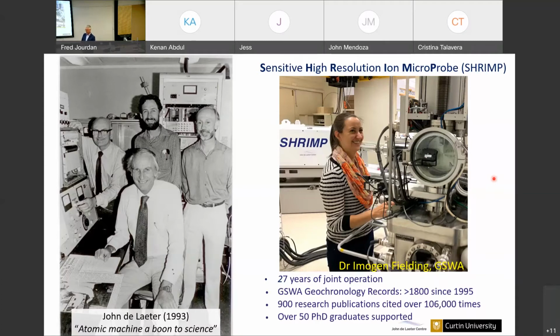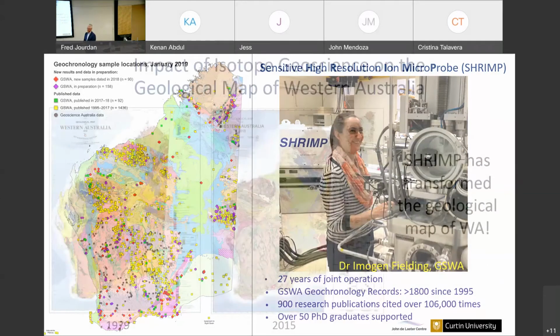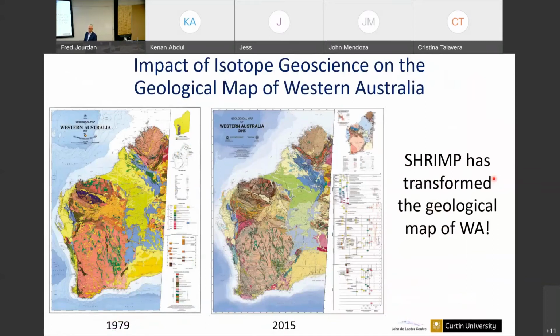After 27 years, we're still operating with the GSWA, and they have generated a very large volume of data, and we've had many PhD graduates supported and graduated using this tool. And this is an example of the samples that the GSWA has analyzed using the SHRIMP instrument. I believe it's almost over 2,000 individual samples analyzed, and it's literally transformed the geological map of Western Australia.